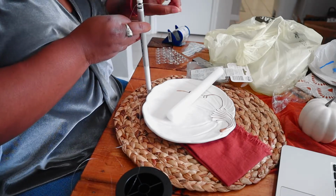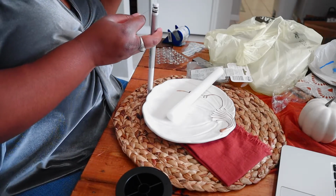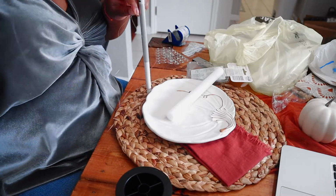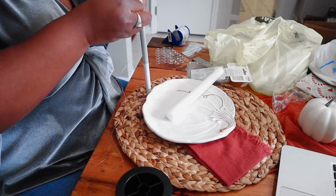So then I took the two ends of the string and tied them together on one single command hook, and that is basically how I placed them together when putting them on the ceiling.